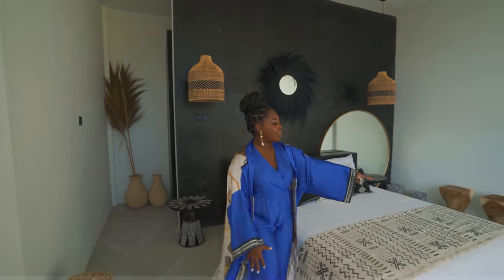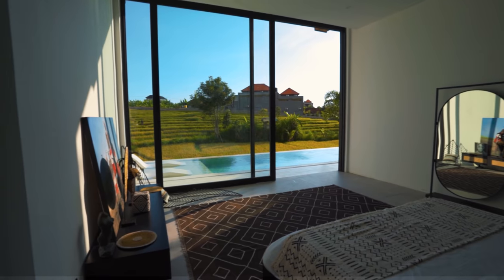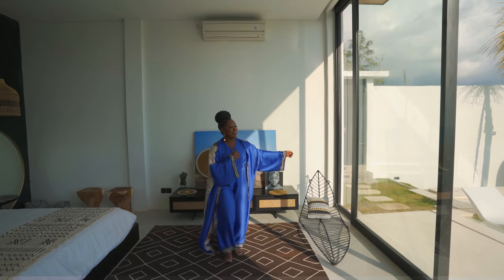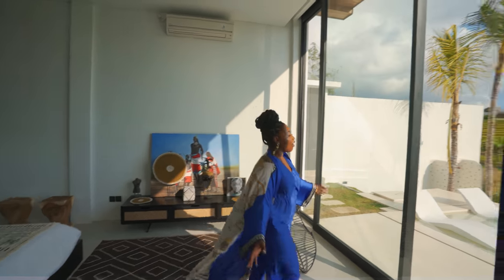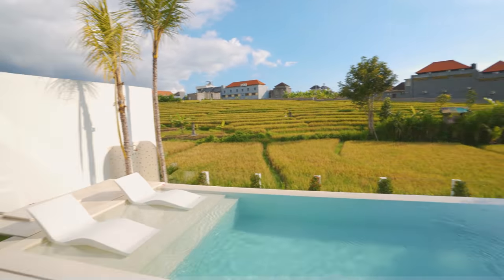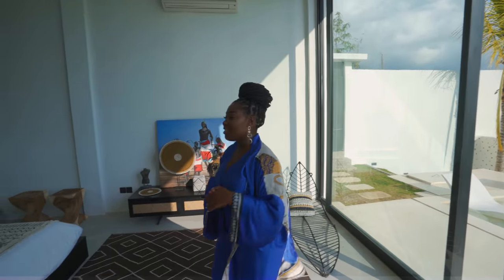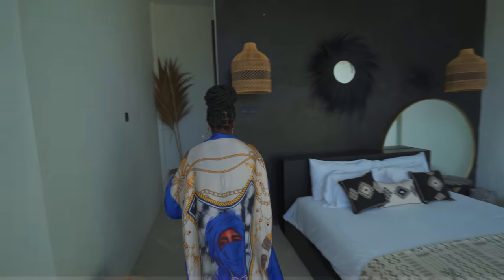So you can see here in the master bedroom, it looks out into the rice fields and looks out to the pool, and it's such a gorgeous view. You can literally wake up in the morning and just walk right outside to the pool and just take it in, and I just love it. I don't put on the AC too much as well, because you can enjoy the breeze by just opening up the doors. It's just a gorgeous space. And now I'm gonna walk you guys through to the master bathroom.